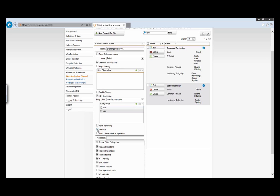And what else are we going to do? Well, let's enable some antivirus, shall we? Antivirus basically scans all the traffic going back and forth between the client and the server, and you have the option to have this passed through a single engine or to a dual engine. In the latter, you will not just use the Sophos engine, but you will also be using an Avira engine to scan the traffic. So let's go for the most secure option. Let's go for a dual scan.